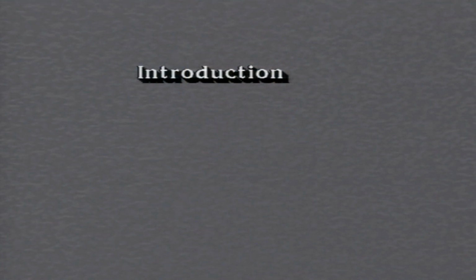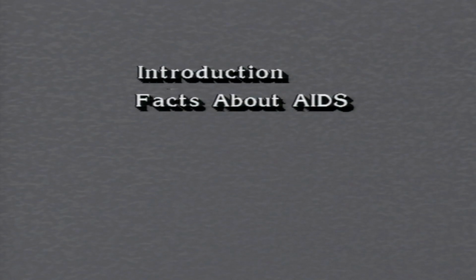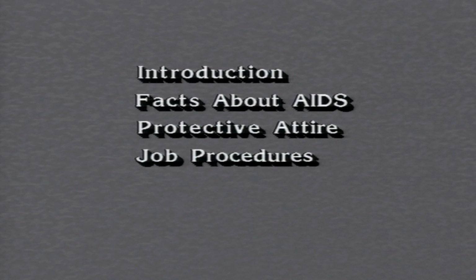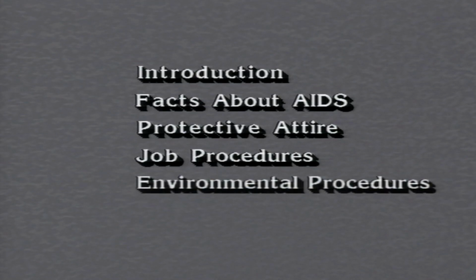The introduction provides general information on the AIDS epidemic and features Dr. James Curran, Director of the AIDS Program at the Centers for Disease Control. Facts about AIDS includes what causes the disease, how it's transmitted, and why precautions are necessary. Protective attire describes barriers used to prevent or reduce exposure to blood or body fluids. Job procedures include safeguards used to prevent exposure to blood and body fluids. And environmental procedures outlines proper cleaning, disinfection, and sterilization.